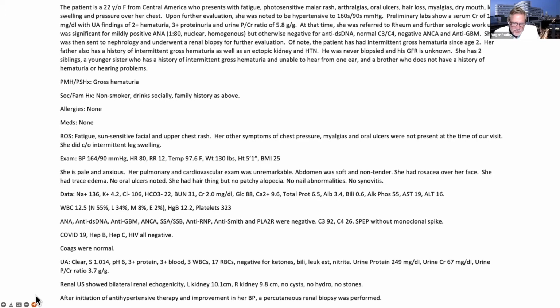Dr. Glassick, Dr. Rubin, anything you want to add? Roger, can you hear me? I sure can. I think the notion of Fabry's disease is very attractive in this case. A history of hematuria in a woman beginning at age 2 with this family history that suggests an X-linked disorder. The fact that she has nephrotic range proteinuria, but no nephrotic syndrome and is not hypocomplementemic.